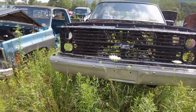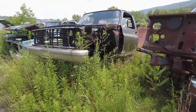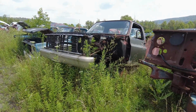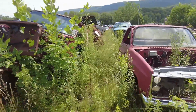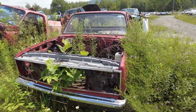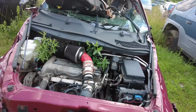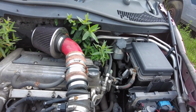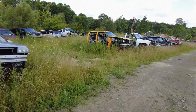Walters must have really loved these things. That one's got some rot. It looks like it was patched. Wonder how many of these he owned personally. You can ask when we go back. Custom. You could take all those hose clamps off there and trade them in and buy an engine with that. There's a bunch of Suburbans there.